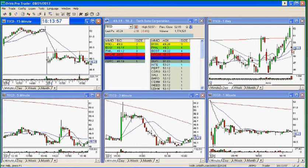But that's why you got to have the gap analysis correct, okay? And you got to read it right so you know what you're looking for. You have to know what you want it to do, and it has to do what you want it to do. You need to pretend that you have a crystal ball in front of you, and you say, I'm waiting for this. And when it pops up in the crystal ball, you take the trade. When it doesn't pop up in the crystal ball, you don't take the trade, okay?